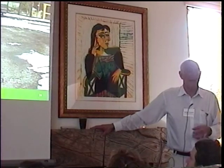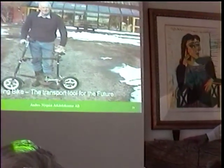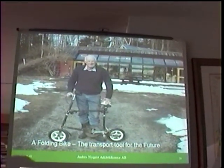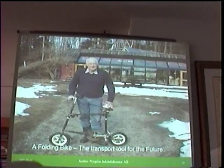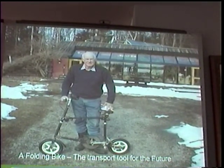This is the next very interesting invention. This is the transport tool for the future. This is a folding bike. I haven't brought it with me now, for I know that it was a rather long way to bike down to San Diego. But usually Ingrid and I, we have one each, and we are taking them with us when we are going abroad.